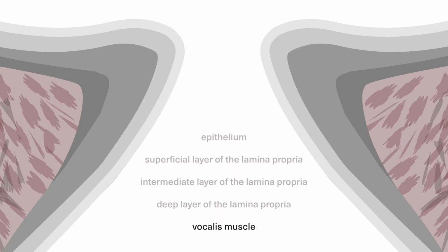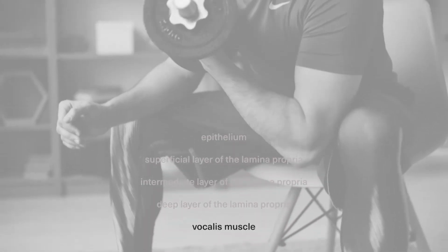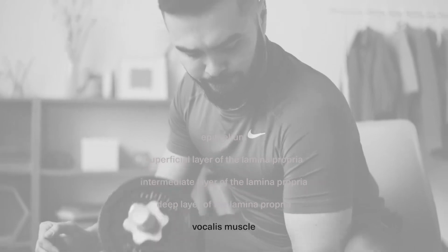The last vocal fold layer is called the vocalis muscle. It is the main body of the vocal fold and provides tonicity, stability, and mass. It is far denser than the other vocal fold layers, but does still oscillate with vocal fold vibration. This layer of the vocal folds is the only one that can respond to neurologic control, meaning that it can contract and relax to modify vocal fold tone and tension.